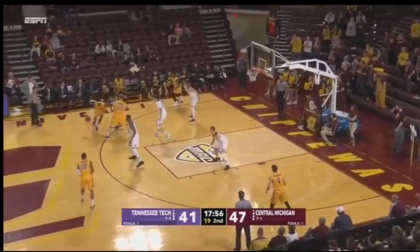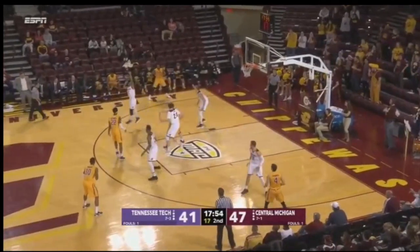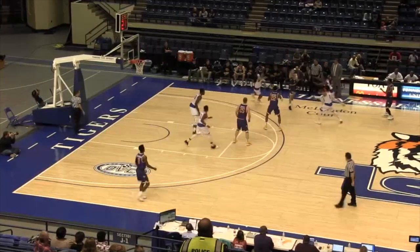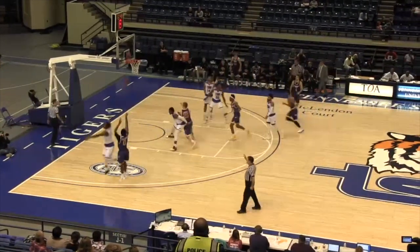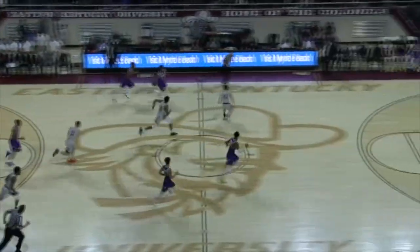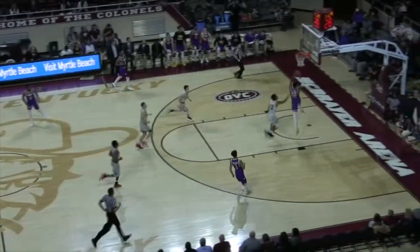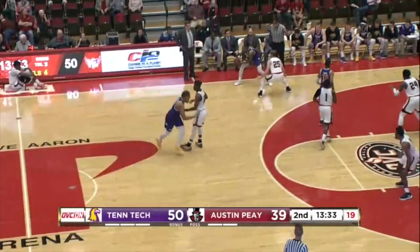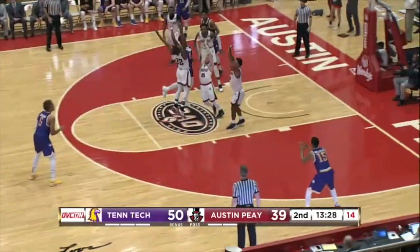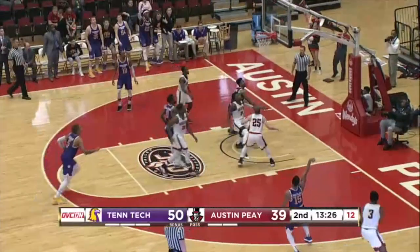Incredible possession. Roundtree into double figures with 11. Chippewas with their largest lead. The answer from Shaq Calhoun, though. Give Tech credit defensively. They were burned early in the post by both Taylor and Ugly, but they've shut both of those players down. A big three.